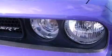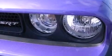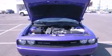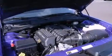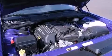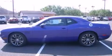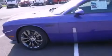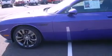All of the following features are included: 100% commercial-free Sirius satellite radio, a limited slip differential, traction control and stability control systems, side curtain airbags, air conditioning with automatic climate control, cruise control, full power accessories, a rear window defroster, a rear parking aid, and keyless ignition.